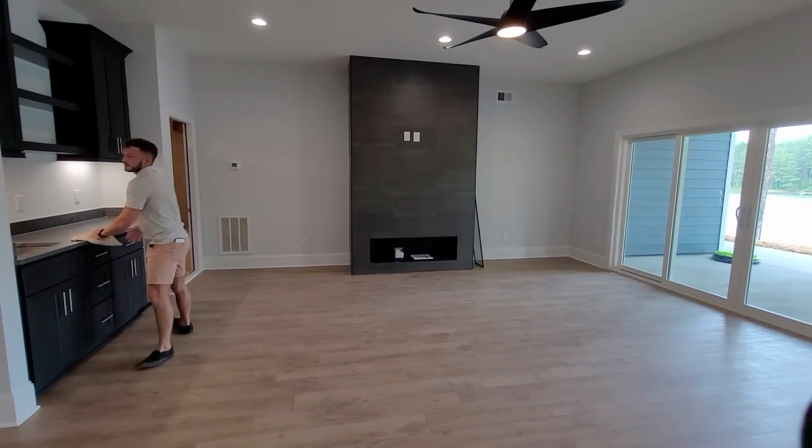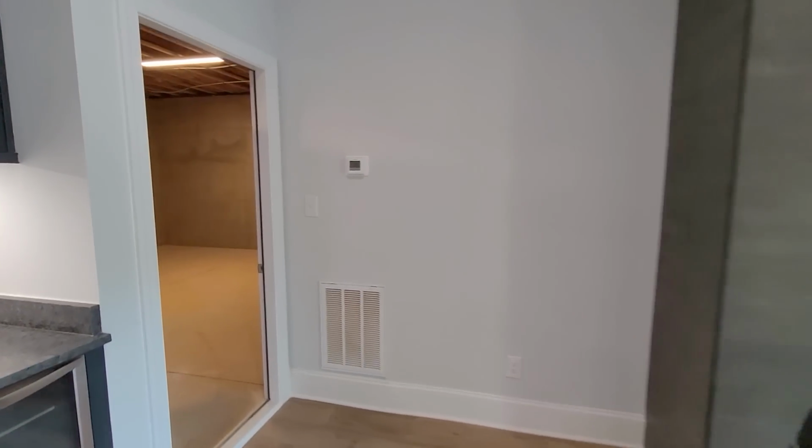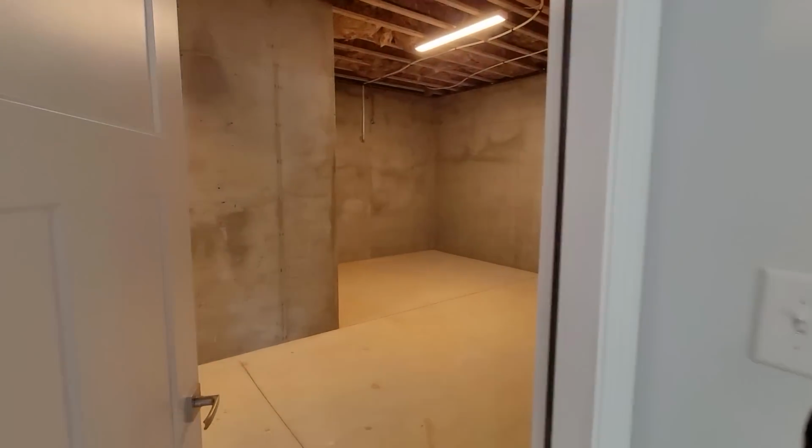This is another room down here. Now it does not have egress in a window, so it really can't be called a bedroom, but it can be an office, flex room, whatever. And once again, they put the vinyl plank floor down here. So there are no carpets to deal with in this home whatsoever. So we're going to go around to the utility area here in the basement.